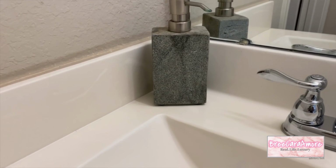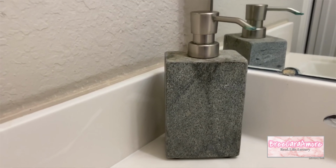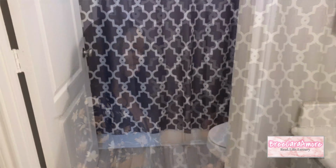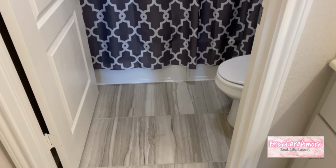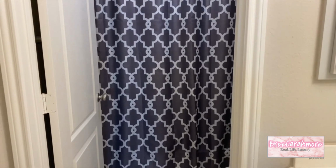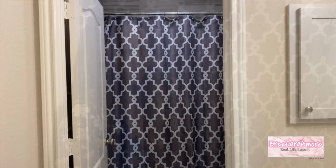I really do love the soap dispensers though. Those are from Target, and I got them before I went with this whole super colorful theme. So I'm not sure if I want to keep them or do something more fun to match the rest of the rooms. And then if you step in here, this is the toilet, and then there's the shower. The shower curtain I brought with me from my old place, and I really do like it, but it's gray and white, so I might end up switching all this around, but for now, I just don't know. But yeah, this is the guest bathroom.